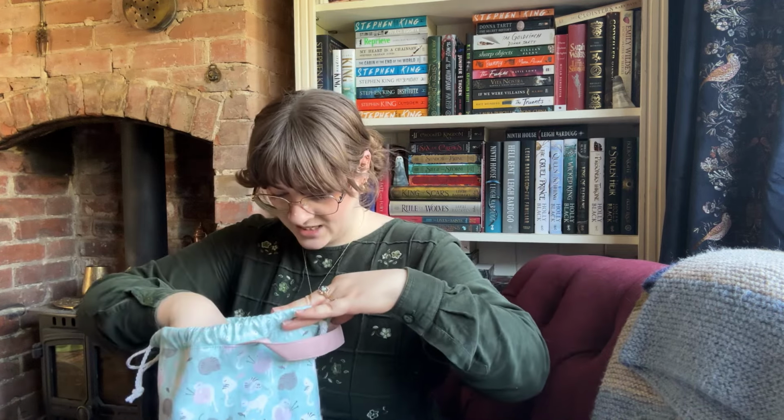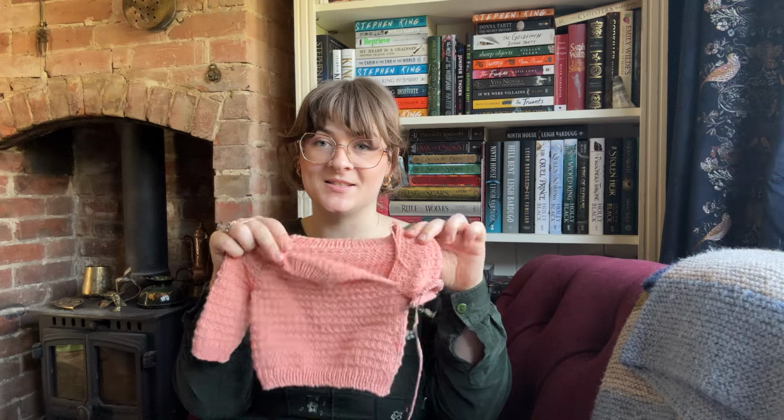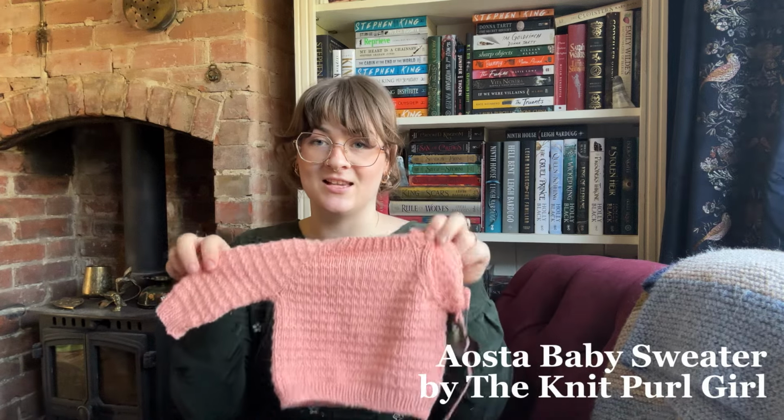Anyway, this is a gift knit. A friend of mine has just had a baby, and I did want to get this ready for before the baby was born, but I didn't quite. And I'm not going to put any pressure on myself because it's actually coming out a little bit larger than I thought, and the baby's very small, so I've got time. So this is the Aosta sweater by the Knit Pearl Girl, and isn't this adorable?